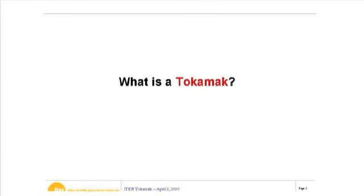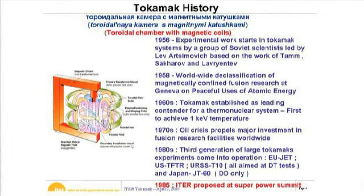What is a Tokamak? Well, first, this word Tokamak is an odd word, and a lot of people aren't familiar with it. It's an acronym, a Russian acronym, and it basically means something like toroidal chamber with magnetic coils. It's a Russian acronym because our Russian colleagues back in the 50s invented this Tokamak concept. So they started it all off.